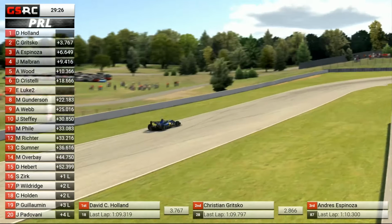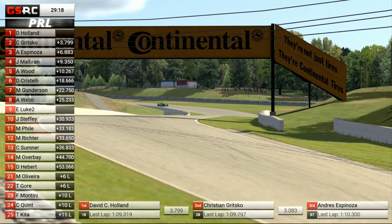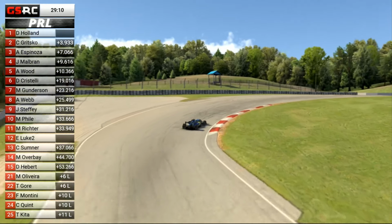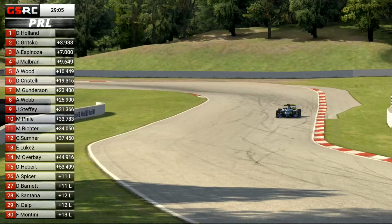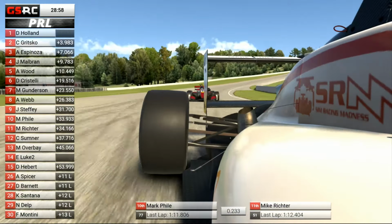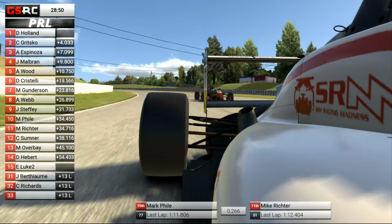30 minutes left to go. We're only a third of the way through this race, which is still led by Holland. Gritzko, who you see on your screen, running in second place, still about 4 seconds down from David, but he's pulled away from the driver behind in third. Espinoza not been able to challenge. He's about 3 seconds behind Christian. So the chase is still on for our podium, but they've got to close up if they want to make it a little bit more intense.